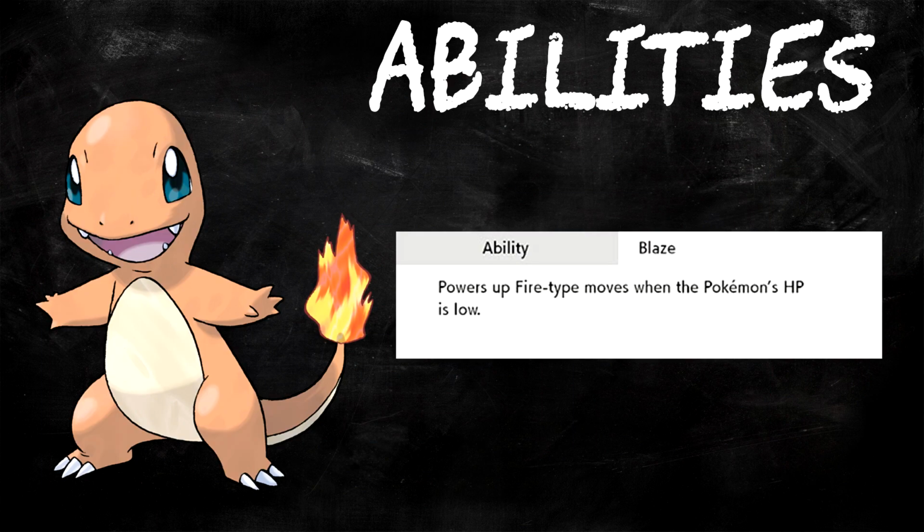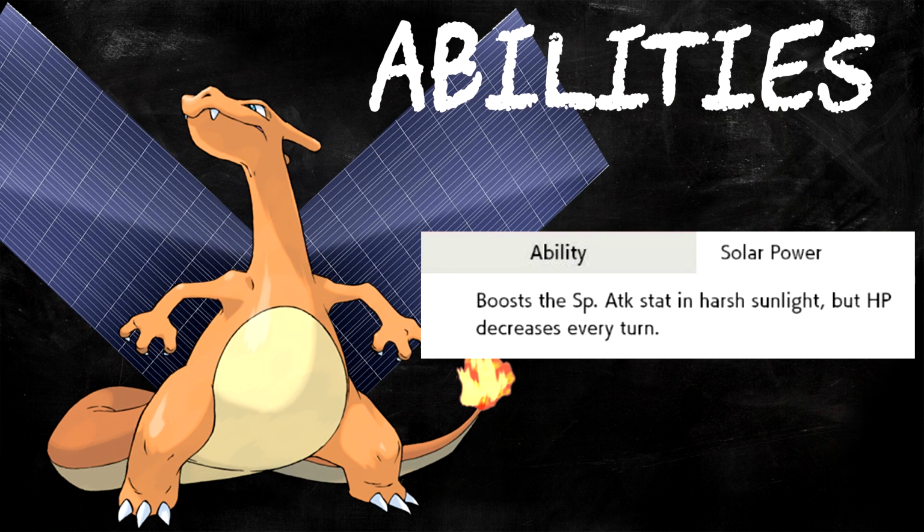Like all fire starters, the Charmander line has the ability Blaze, which boosts the power of fire attacks when the user's health is low. The hidden ability is Solar Power, which raises the Pokemon's special attack stat by 1.5 in sunlight, at the cost of 1/8 of the user's maximum HP at the end of every turn.